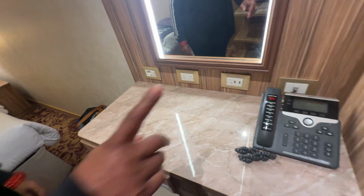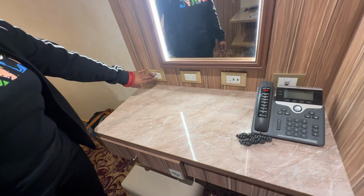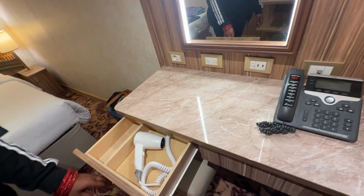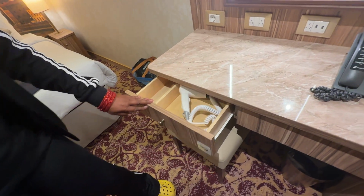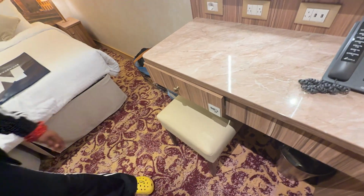Then you also have your stateroom phone right here. And then on this wall is where you have your outlets, European and American. Top drawer, you have your standard hair dryer. All right. You have a little pull-out chair to sit on. Okay, a little stool. What do we got over here?